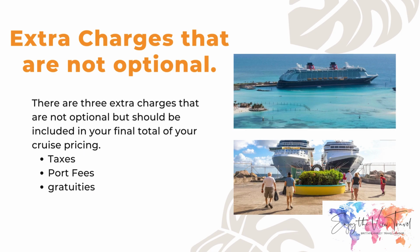Okay, let's go ahead and get the extra charges that are not optional out of the way. There are 3 extra charges that are not optional, but that can be included in the total of your cruise pricing, and 2 of them absolutely should be and will be. The taxes and the port fees, they're going to be listed as a separate charge, but those should be included in the quote that you receive from your travel advisor or agent.